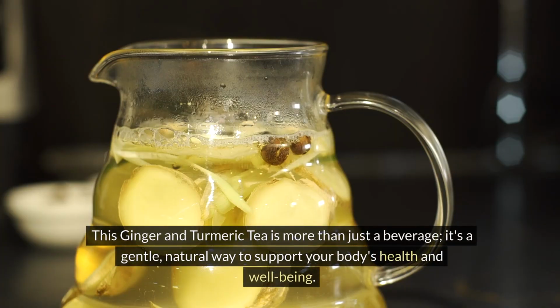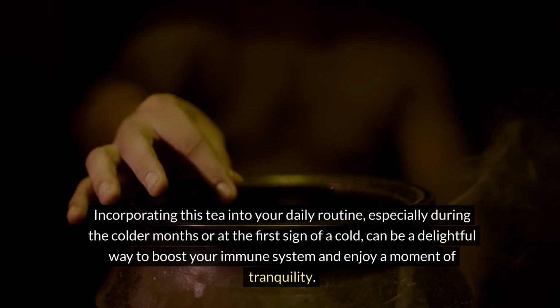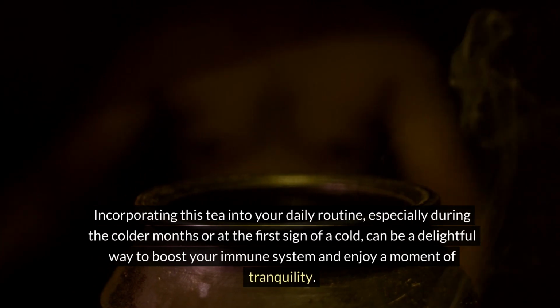This ginger and turmeric tea is more than just a beverage. It's a gentle, natural way to support your body's health and well-being. Incorporating this tea into your daily routine, especially during the colder months or at the first sign of a cold, can be a delightful way to boost your immune system and enjoy a moment of tranquility.